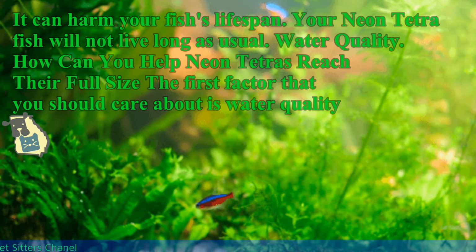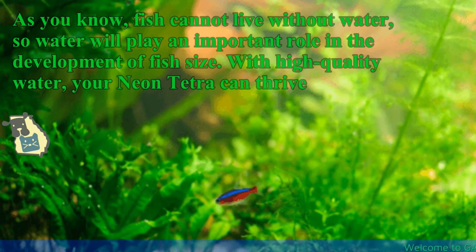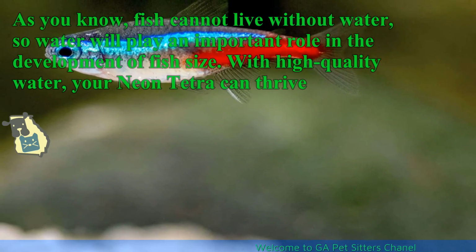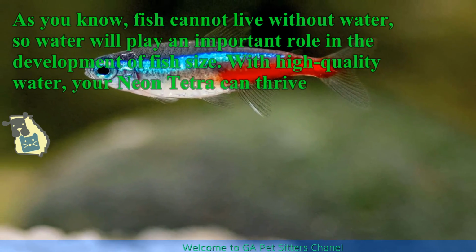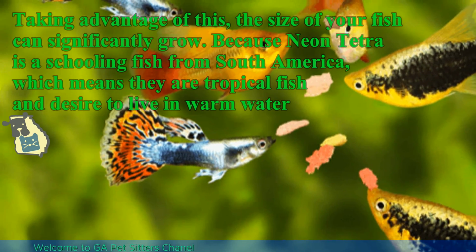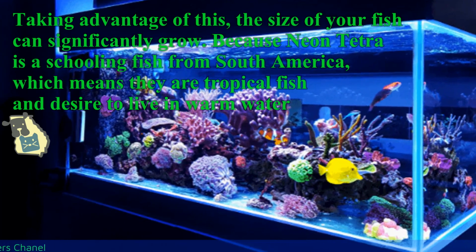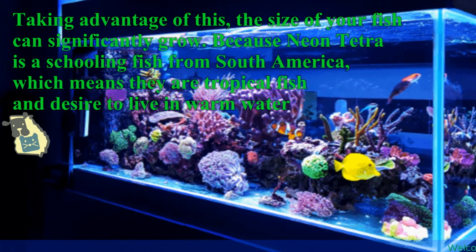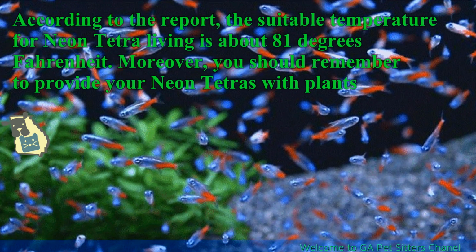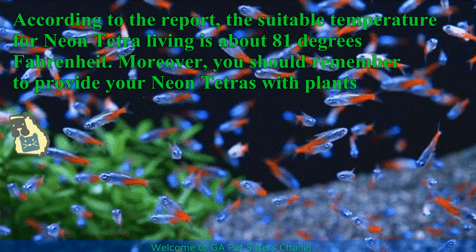Water quality. The first factor that you should care about is water quality. As you know, fish cannot live without water, so water will play an important role in the development of fish size. With high-quality water, your Neon Tetra can thrive. Taking advantage of this, the size of your fish can significantly grow. Because Neon Tetra is a schooling fish from South America, which means they are tropical fish and desire to live in warm water. According to the report, the suitable temperature for Neon Tetra living is about 81 degrees Fahrenheit.